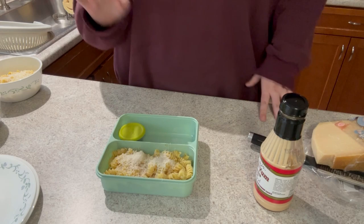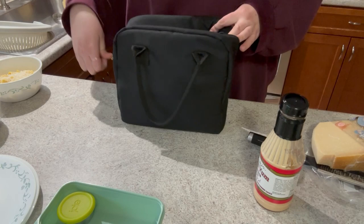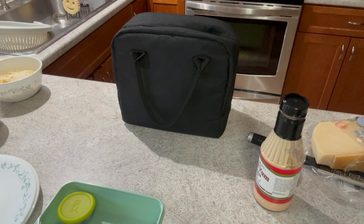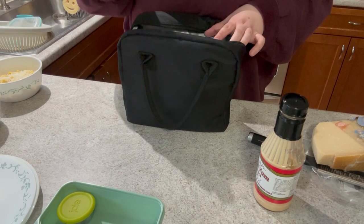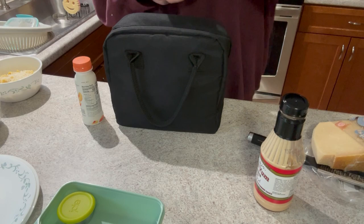I'm gonna grab our lunchbox. So we got our lunchbox. I'm gonna take out the lunch from earlier today. Get rid of that. Also gonna get rid of this yogurt because she did not finish it and she doesn't have an ice pack in here, so I don't feel good with making her take that again. All right, I just checked on the chicken, it's looking good.